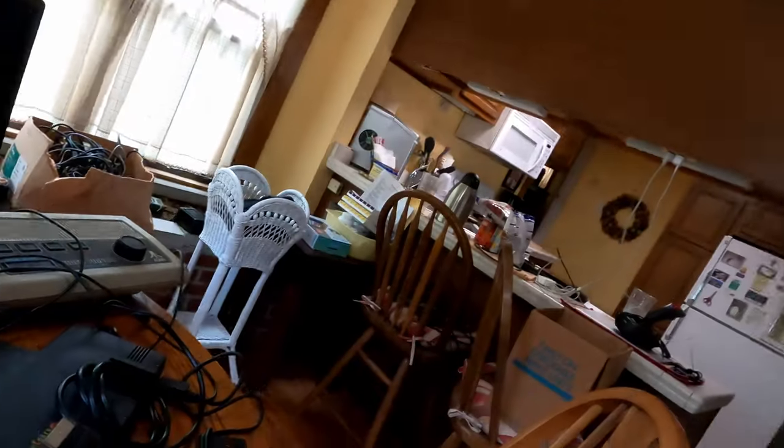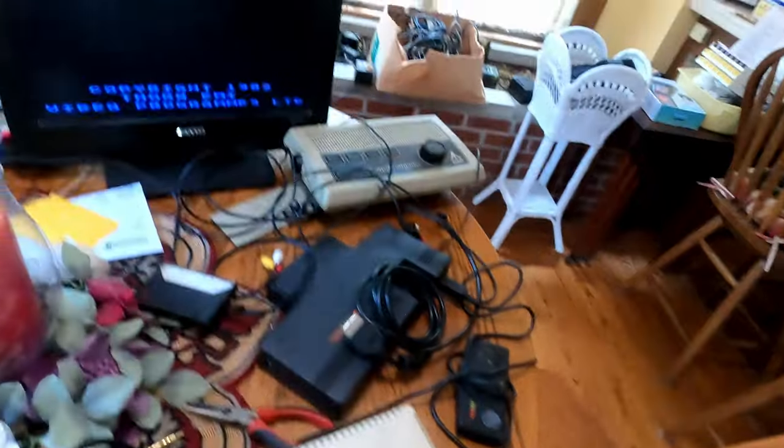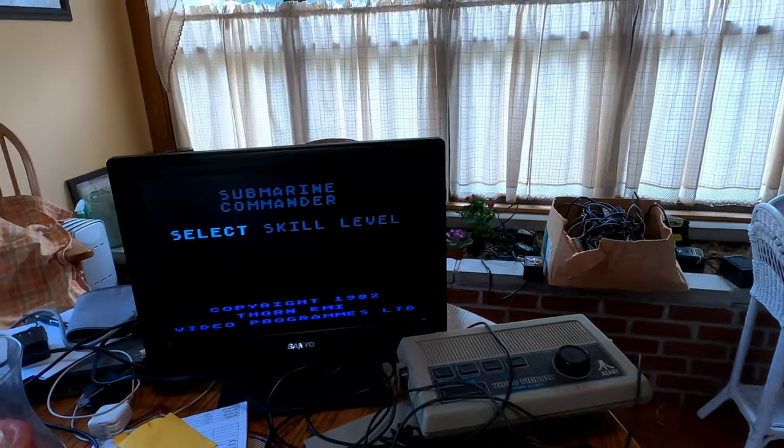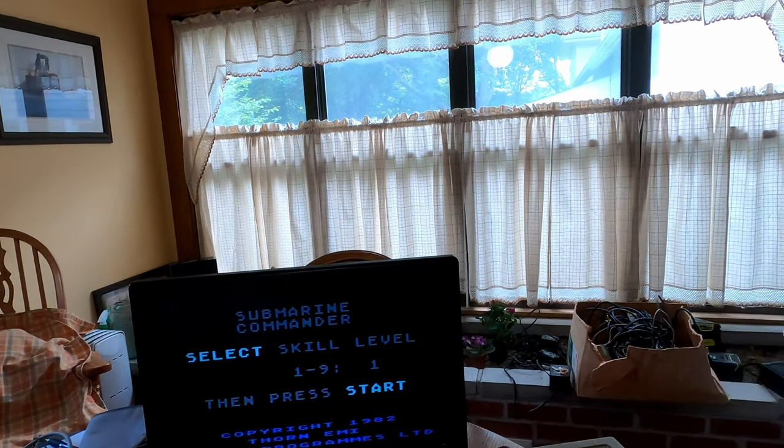Now, there were multiple ways to load software into the RAM of these old computers. The most resilient method were cartridges. Think of this as like a USB drive today. This is just a hardware memory. And you put it in there and... Cool.